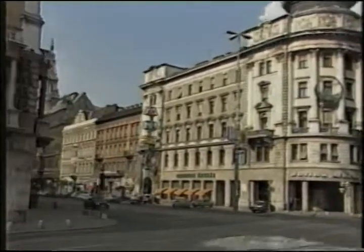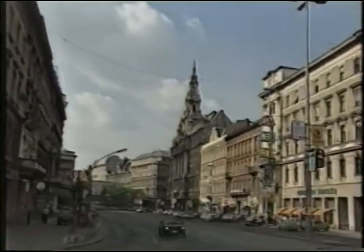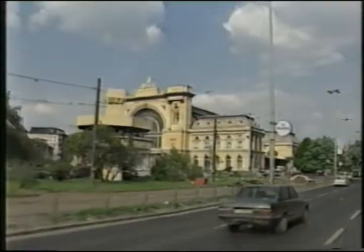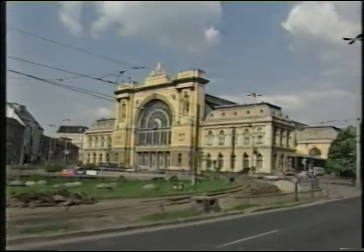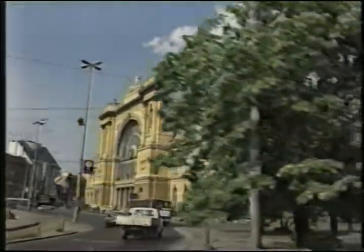Now have a look to the left. The house with a high tower houses Budapest's most beautiful coffee restaurant, Hungaria, or if you like, New York. This is the central station in our city, Eastern Station from 1884. On its facade there are 2 statues to be seen, James Watt's and George Stephenson's.